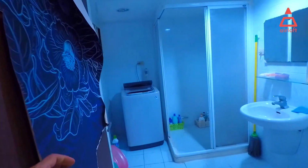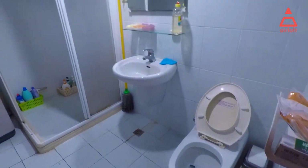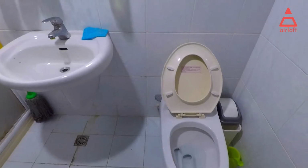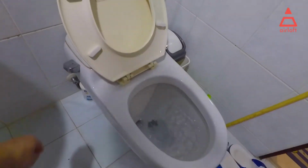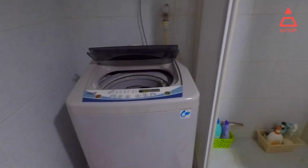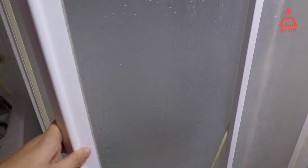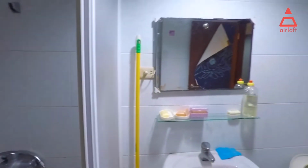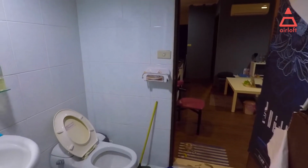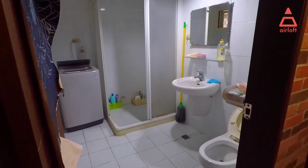And here is the bathroom. Okay, so yeah, sink works fine, and the toilet and a washer right here, and it's a Western style bathroom, and so there's a division to separate it. And there's a window, very nice, and a mirror from this angle.